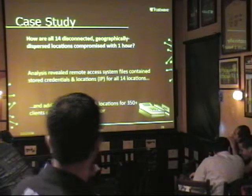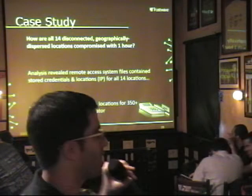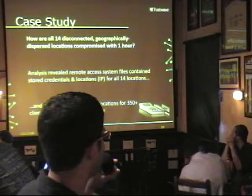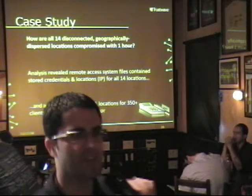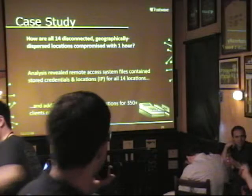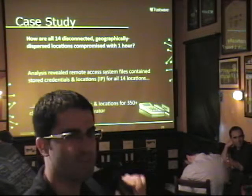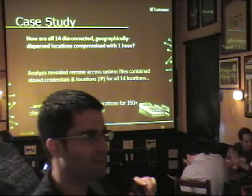We found out that on one of the systems that were compromised, just one, there was a file, and it actually contained the credentials and the locations, the IP addresses of all 14 locations on it. This was an Excel spreadsheet that was left on the system by the integrator. And the other bad news there is that they also supported over 350 other merchants, and all the usernames, passwords, and IP addresses were in that file as well.